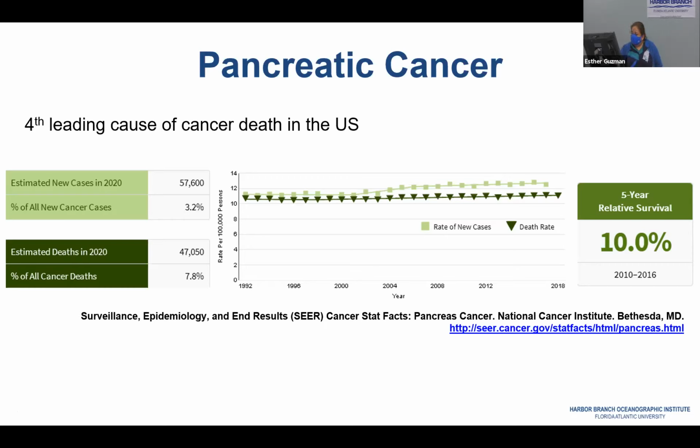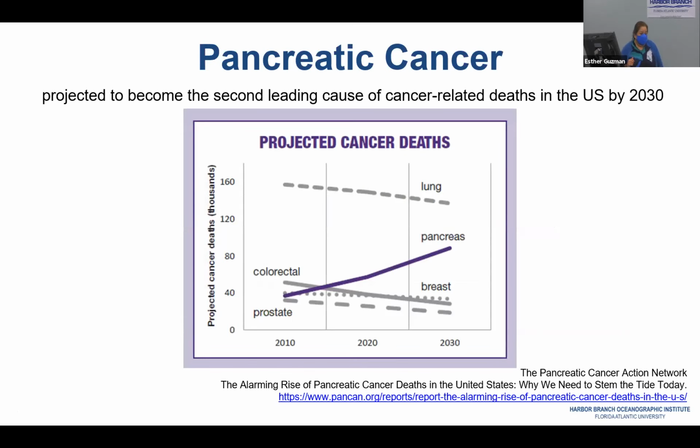And to make things even sadder, you can see here the 5-year relative survival is 10%. That means that only 10% of patients diagnosed with pancreatic cancer survive 5 years post-diagnosis. So I hope that graph and that number show you that we have to find better treatments for this disease. And if that didn't do it, this scary graph will.